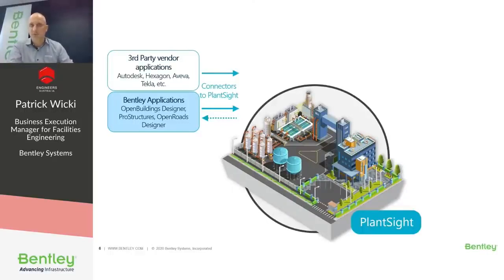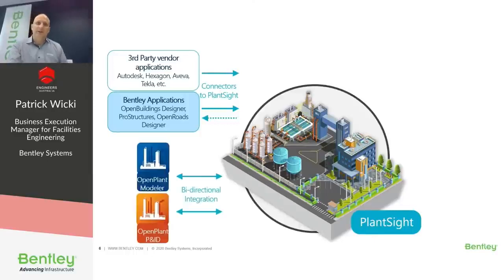Here, a possible use case on referencing: for instance, a Revit model that had been pushed to PlantSight could be easily referenced into, say, OpenBuildings without the need to worry about file format conversions, etc. OpenPlant, Bentley's own 2D and 3D multidiscipline plant design software, is capable of syncing data directly into PlantSight as well as reading the relevant information back into the design.